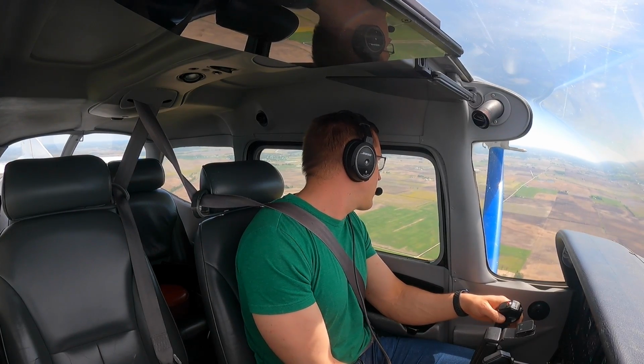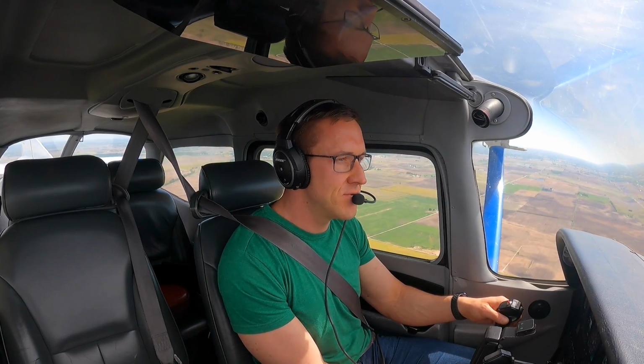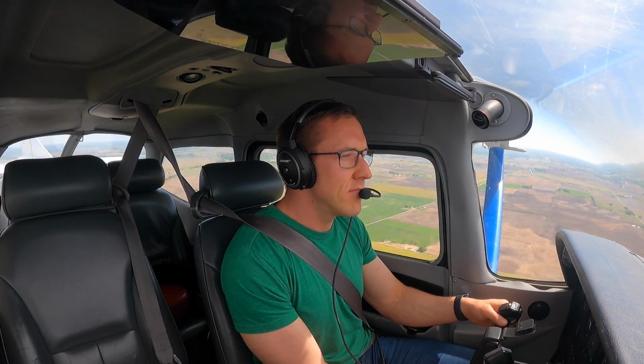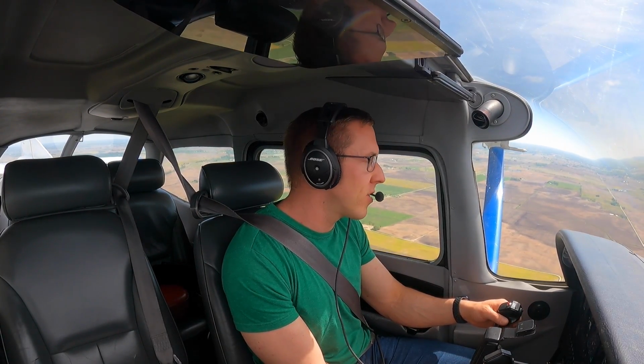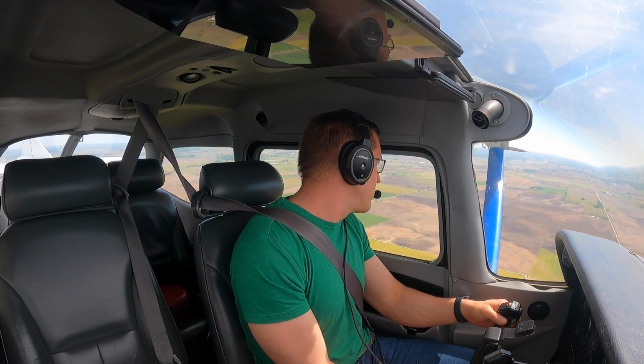Okay, so it looks like winds are out of 1 2 0 at 1 1, gust 1 4. So about a 3 knot gust factor. So not too bad. We do have a little bit of a crosswind here, so we will anticipate that on landing. If something doesn't look right, we'll just increase the throttle and we'll go around.